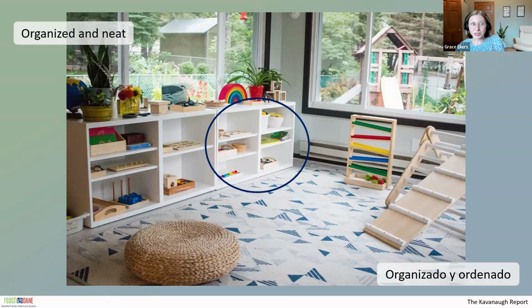It also emphasizes part of what goes under organized and neat: fewer materials in your space, but you rotate them often. We are going to look at more examples of Montessori shelves later tonight when we talk about the materials, but you will see that the easiest to master materials and work trays are always placed on the lowest shelf, and then it gets harder and harder to master as you move up in shelves.